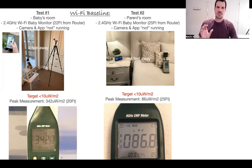The second test is actually upstairs in the parent's room. In the middle at the top, you can see we've got our smartphone sitting on the bedside table. I'm placing my meter here on the bed where the parent would be sleeping, so you can monitor what's going on with your child throughout the night. Down here in the bottom center of your screen, I'm measuring about 86 microwatts per meter squared. This is actually quite a low reading to have when the Wi-Fi is running.